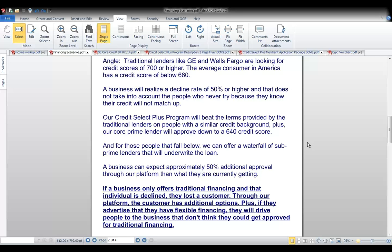Okay, so this is the second angle, and once again, if you're talking to a business that doesn't offer financing, you have to get them to believe this. Logically I think they know it, but you're going to get rebuttals like, nobody asks me for financing.